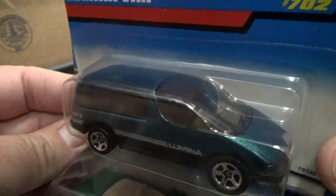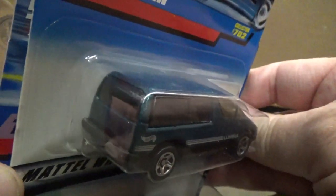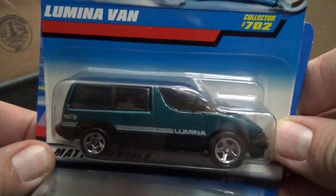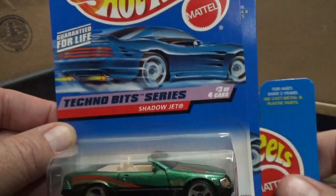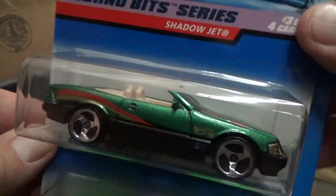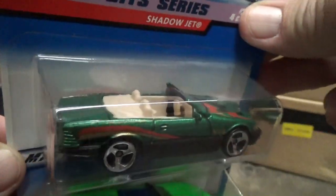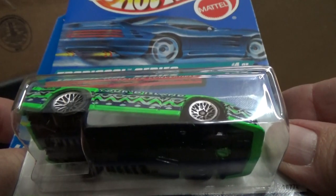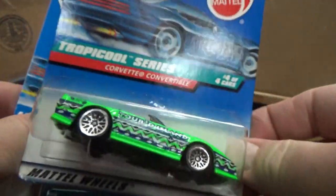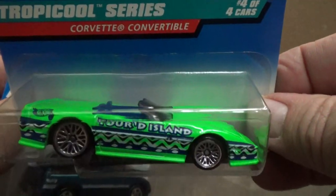Lumina van, very cool. Love this casting. And the error is right there in front of your face. And here we have part of the Techno Bits series, Shadow Jet. Haven't seen those wheels in a long time. I'm not sure what the error is with this one. I don't know if it has something to do with the wheels. Maybe the tempo is a little high. I'm not sure with that one. I would have to do some research.